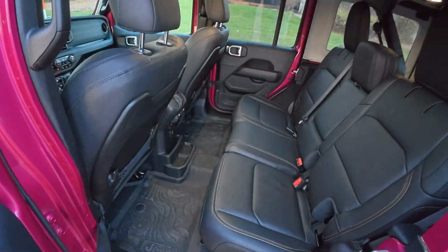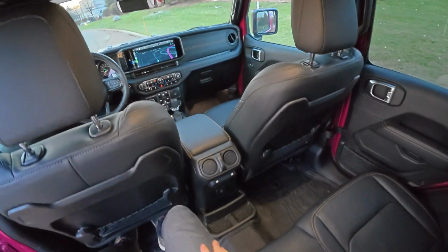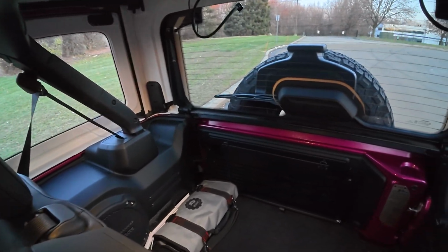Back seat, nice floor mats, nice leather. Good amount of space back here. Got a grab handle to help you get up in here. I mean, you know, it's a Jeep. You guys have seen these interiors many times. You've got some gear in the back.